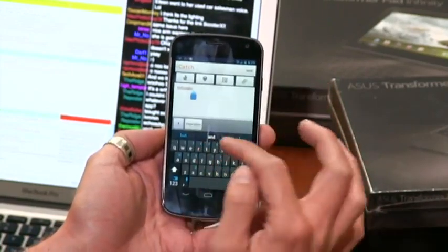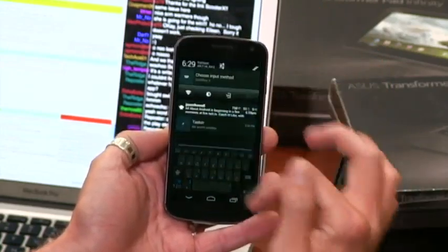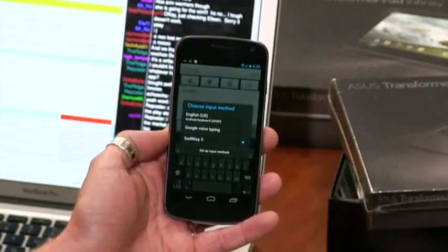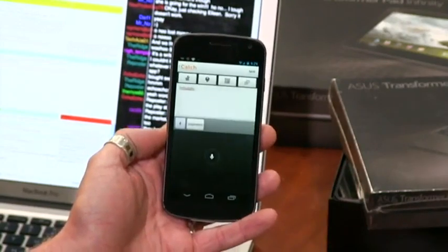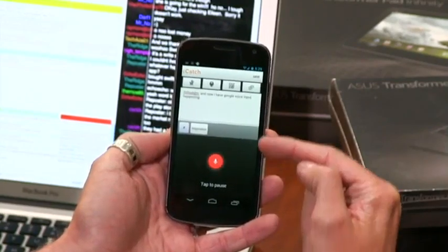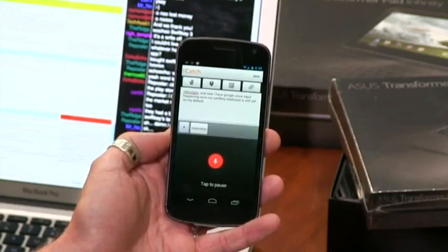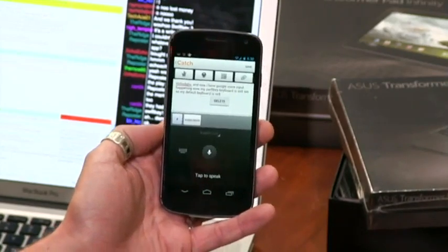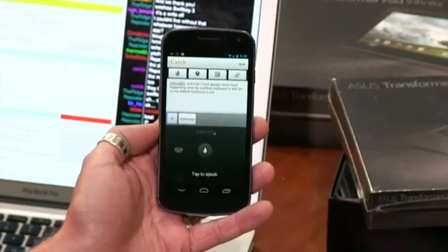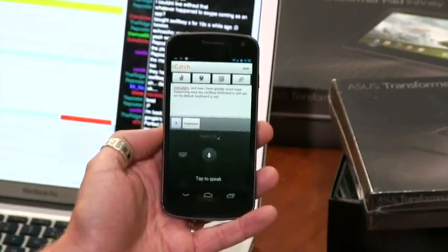So I've got the SwiftKey keyboard. If I actually want to use Google's voice input instead, pull down from the top and choose input method, select Google voice typing. And now I have Google's voice input happening while my SwiftKey keyboard is still set as my default keyboard. Isn't that cool? I was so stoked to see this because it's like the best of both worlds. It's too bad that you have to do a workaround to do it, but it's nice to know that you can. Vance McAllister, thank you so much for that.